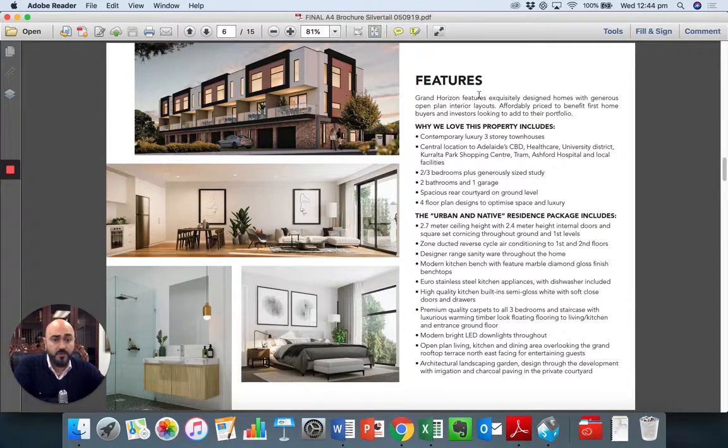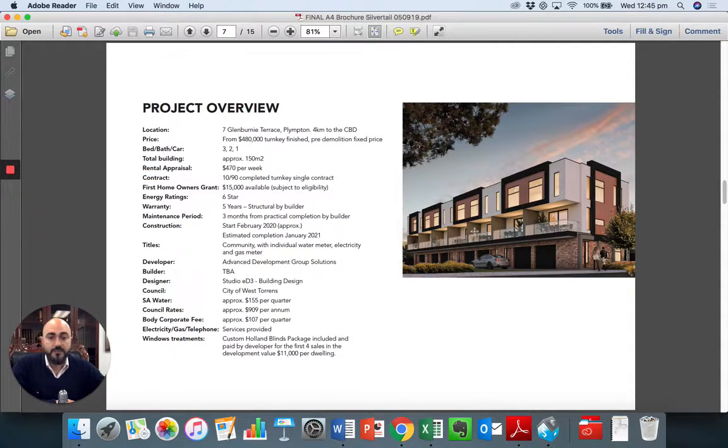Now, just a little bit on the features of the property. They are 3-level townhouses. So they're 3 bedrooms, 2 bathrooms and a single garage under the main roof. They do have a courtyard at the back, and there are a couple of different floor plans and designs that we can work with. They are 2.7 meter high ceilings with 2.4 meter high doors. They have reverse cycle ducted air conditioning, LED downlights throughout, modern kitchen and bench tops, Euro stainless steel appliances, high quality fit outs all the way through. So they do satisfy those who are looking at living there.